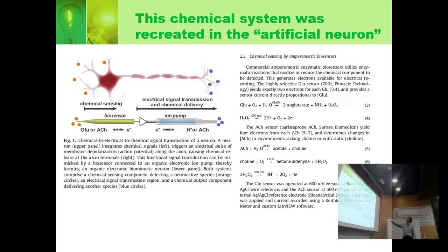And that was their whole strategy. I just want to show you what they showed. When you go up and down, they talked about the different reactions that they do. And when they talked about these reactions, what do you see?